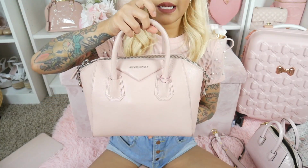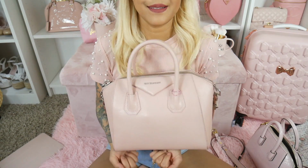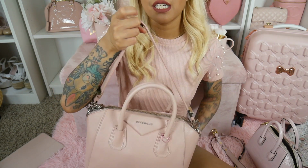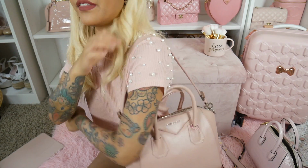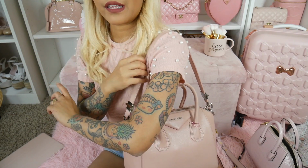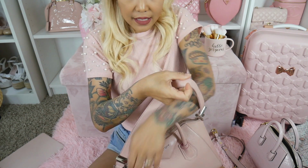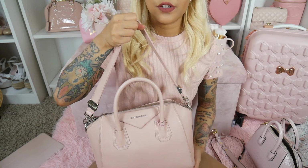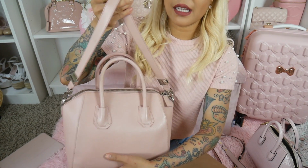So that is what the bag looks like all zipped up. It is pretty darn heavy. It's actually really heavy, so I would use the shoulder strap on this one. And like I said, I do really like the way that the shoulder strap looks. But if you have the newer versions, of course, it will be more comfortable and practical for you. But that is everything that I carry in here.